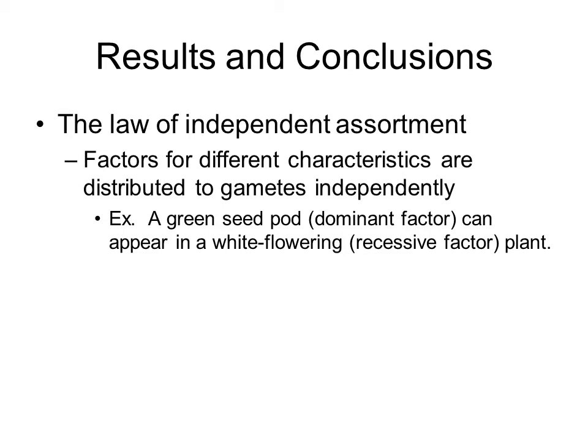So if you have a dominant and a recessive allele, when you produce sperm or eggs, those might have dominant or recessive. There's not really any pattern to that. It's just a random assortment of alleles.